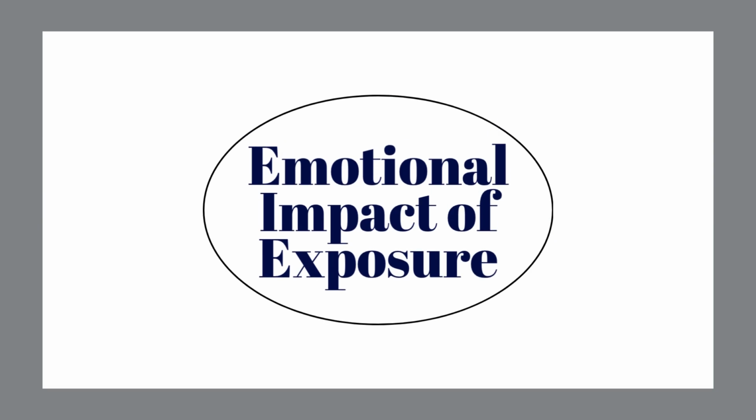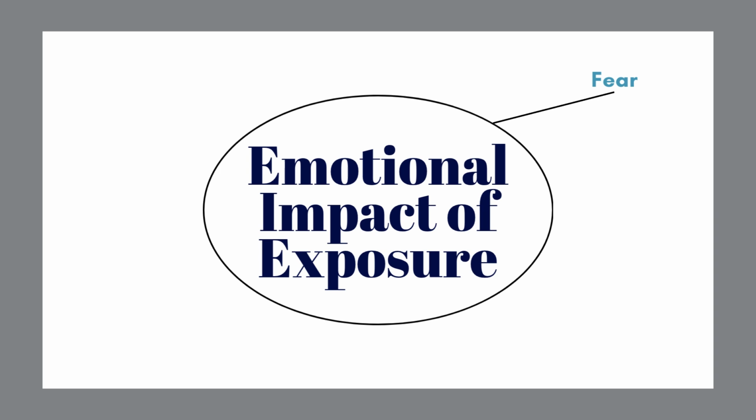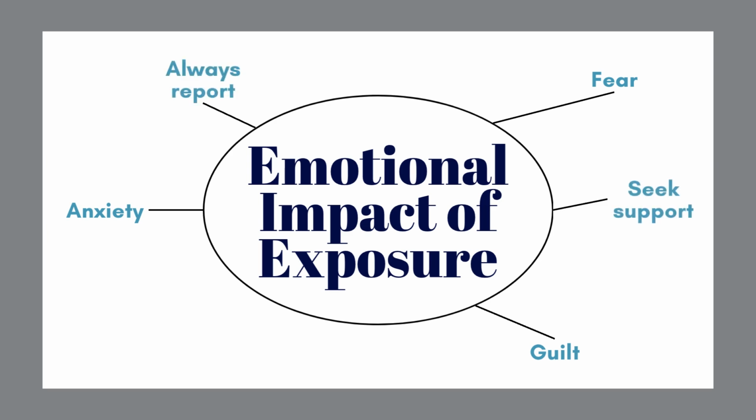The emotional impact of exposure. Mental and emotional effects of exposure include fear, anxiety, and guilt. Remember to seek help, always report an exposure incident, and know that you are not alone. Exposure incidents can be emotionally distressing. That's why reporting and seeking support are just as important as physical safety.